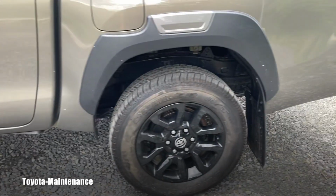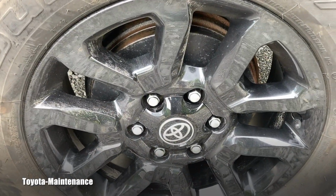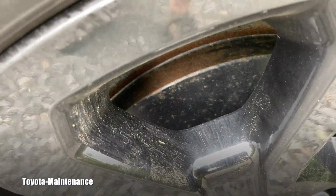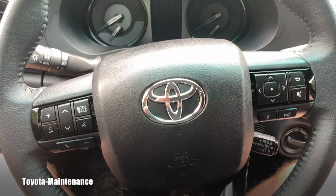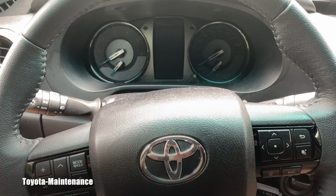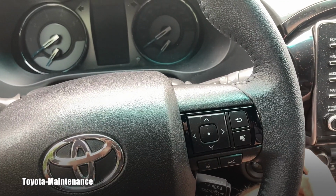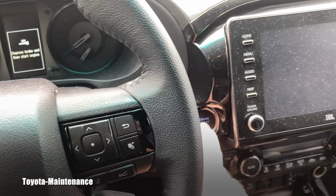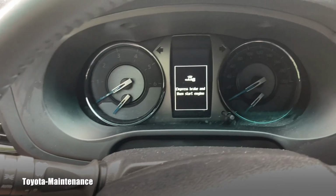so that's fine. Very nice rims, painted black, but you can still see the typical drum brakes and the leaf springs in the back. So I close the door, we are inside of the vehicle, the key is still in the pocket, and I will put my foot on the brake pedal and I will be quiet. You can listen to the startup of that turbo diesel engine.